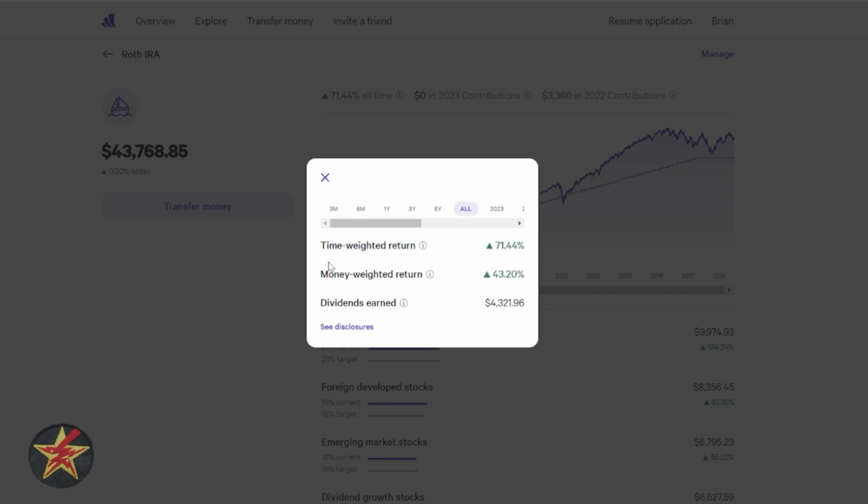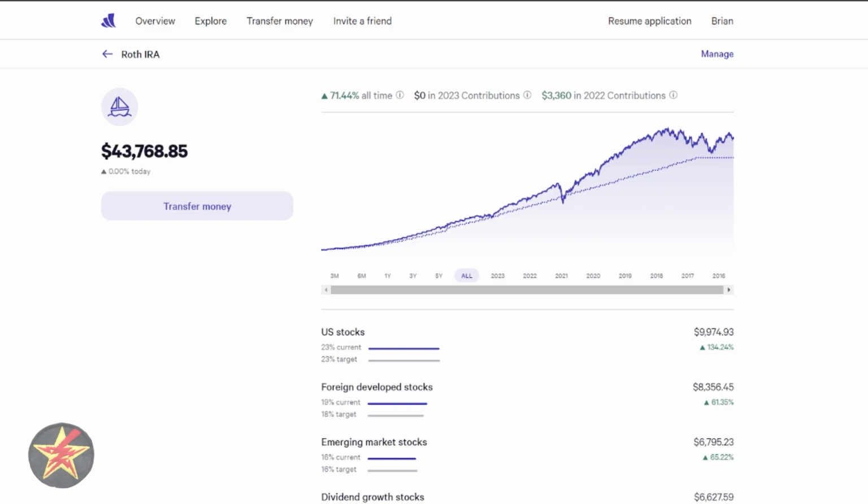Here we can see the time-weighted return for all my investing time with Wealthfront, which is 7 years at this point, is 71.44%. Last time I did this update with everybody, it was 62.24, so this has gone up, even with that really bad market that we just went through. And for the money-weighted return, I'm currently at 43.20. Previously, this was 32.31. Again, this is still green, but this is over the lifetime of the account.